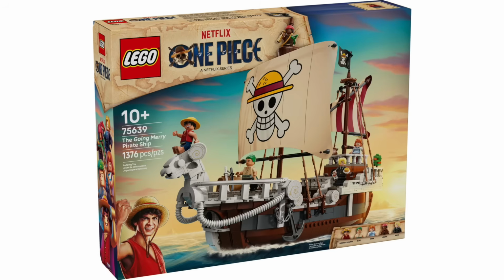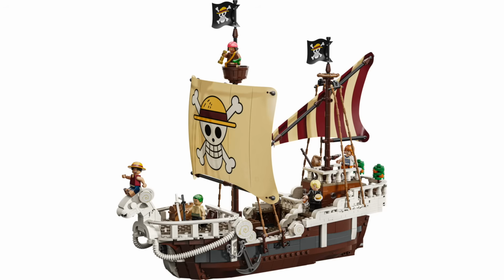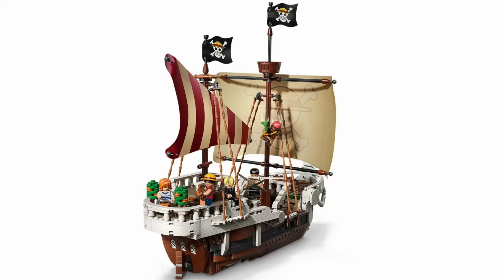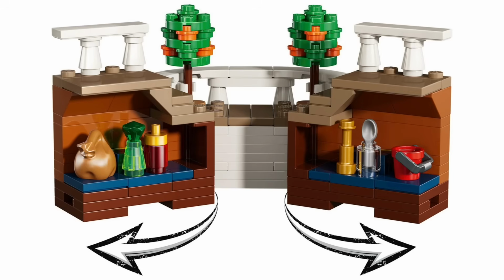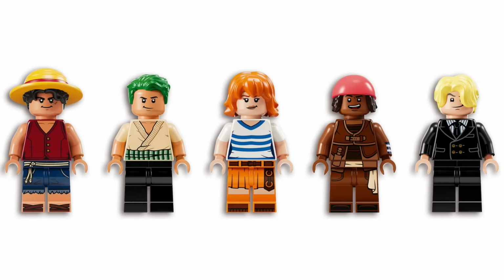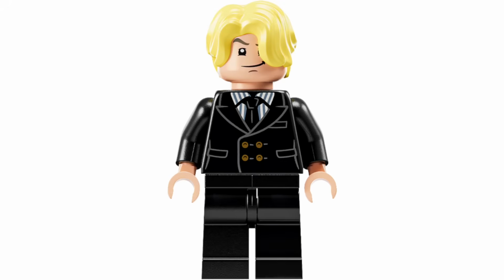Next, we've got the Going Merry pirate ship with 1,376 pieces retailing for $140. The Straw Hat cruise ship is expertly recreated with those awesome fabric sails. At the front, we've got the goat head and stud shooter, and removing the back reveals storage. And by removing sections of the deck, you can see the kitchen. The set has 5 minifigures, including Luffy, Nami, and Usopp, plus an exclusive Zoro and Sanji.